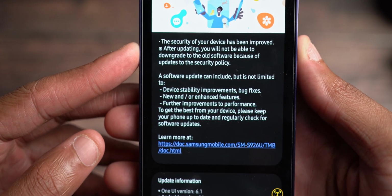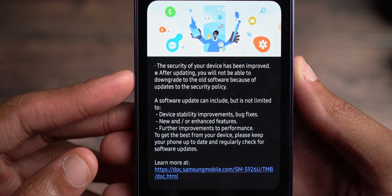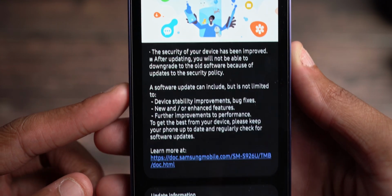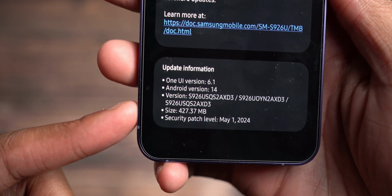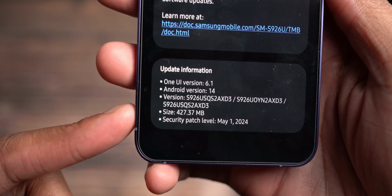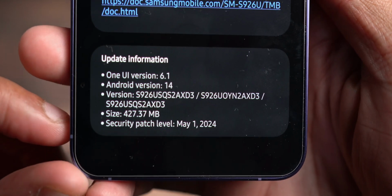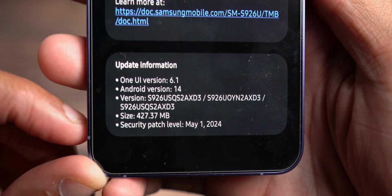The security of your device has been improved. After updating, you will not be able to downgrade to the old software because of updates in the security policy. And as you guys can see here, 427.37 megabytes, May 1st, 2024 security patch. That is your version there. If you guys see, ending in AXD3.